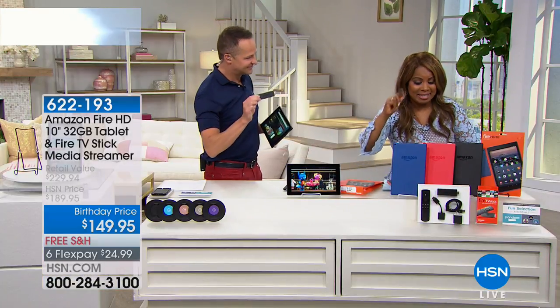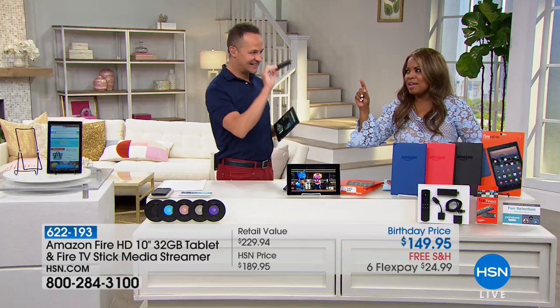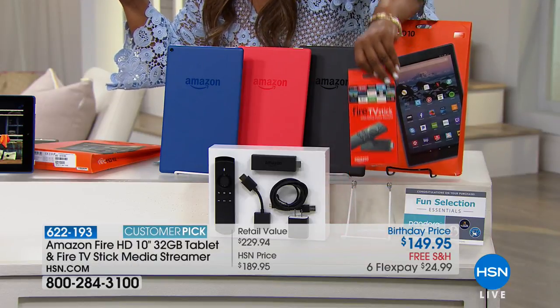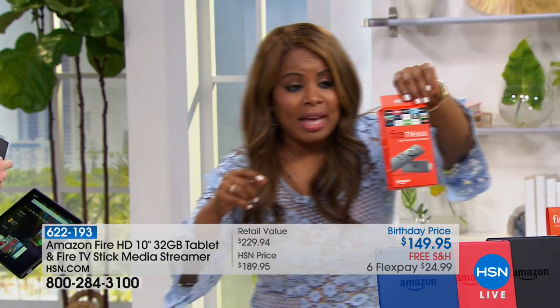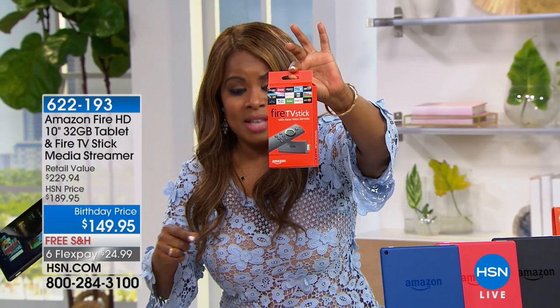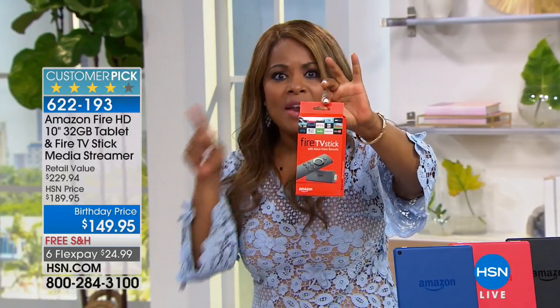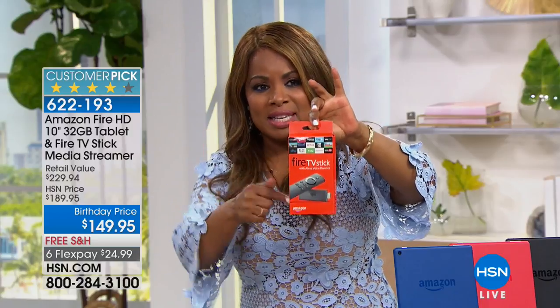This is the thing that I didn't get. I'm a little sore about that. About the stick? Yeah. The Fire TV stick is so fun. I went on Amazon's website, it's right there. It's $40 on their website. You're getting this when you buy this tablet. I think we've only done this one other time. Now, what is this Fire Stick?